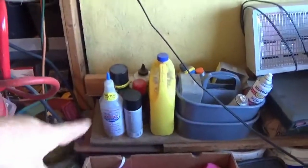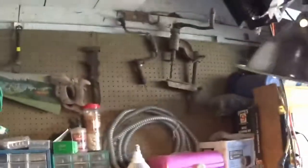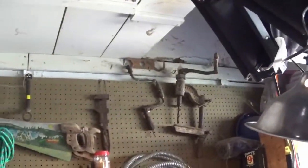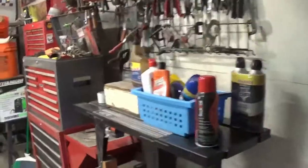I have my hardware section over here behind that door. Here is all my chemicals. I have some extra chemicals that can't fit in there. And then behind that door is a bunch of paint. Rattle can, half gallons, gallons, quarts, stuff like that. We got a couple old tools up there just for looks, you know. But anyway, that's the tour.